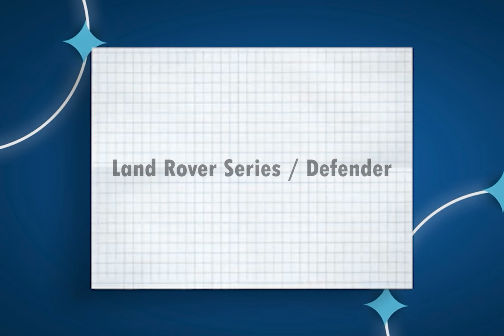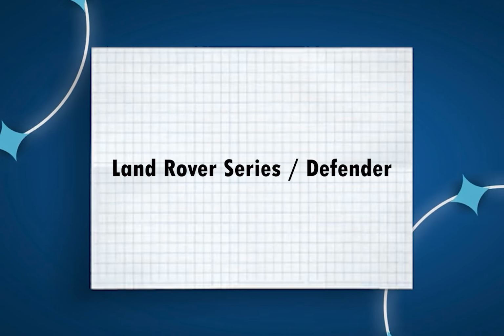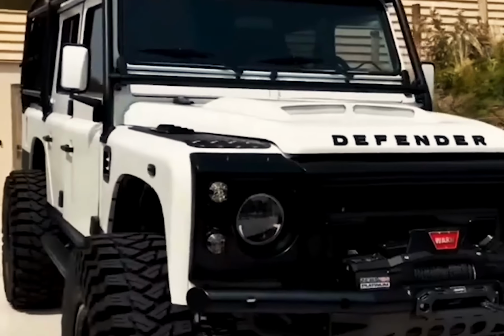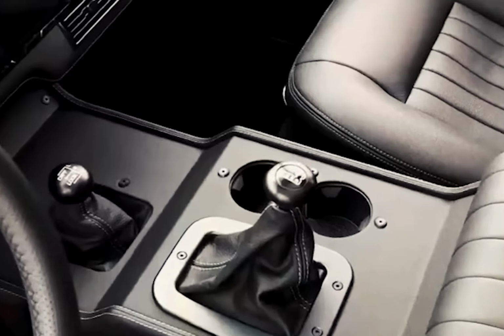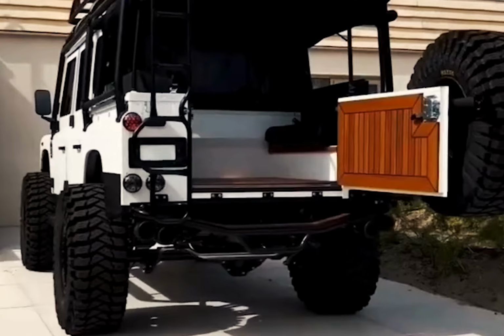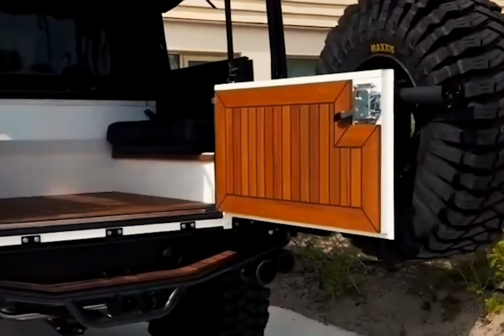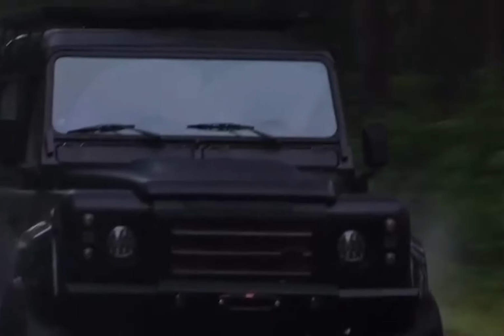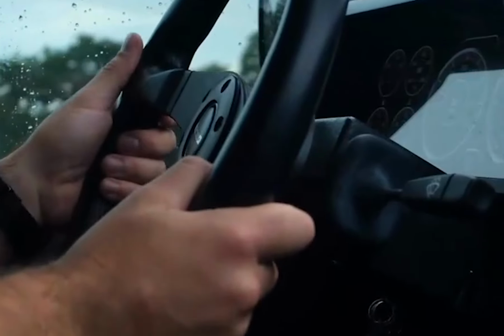1. Land Rover Series/Defender, 1948 to 2016. The Land Rover Defender is one of those cars that almost laughed at the idea of change. Born right after World War II, it was built to be simple, rugged, and fixable in the middle of nowhere. Farmers used it, armies relied on it, explorers trusted it, and mechanics loved it because you didn't need a computer to repair it. Just a hammer, a wrench, and some stubbornness.